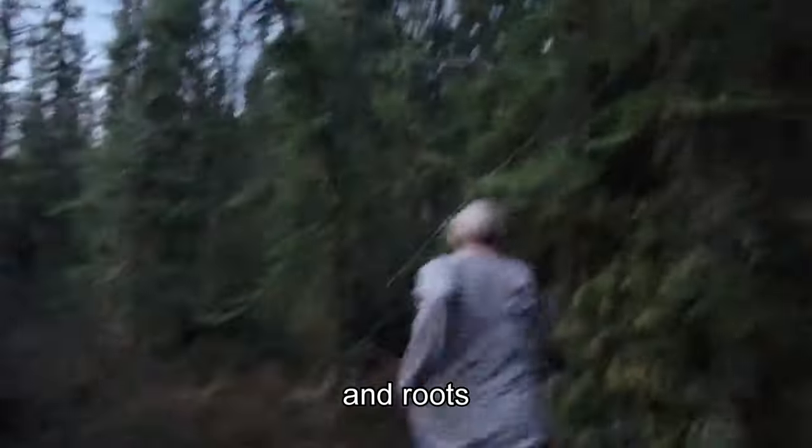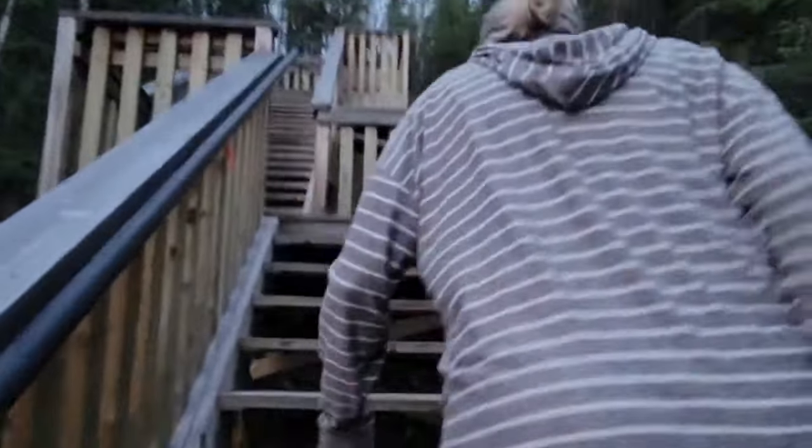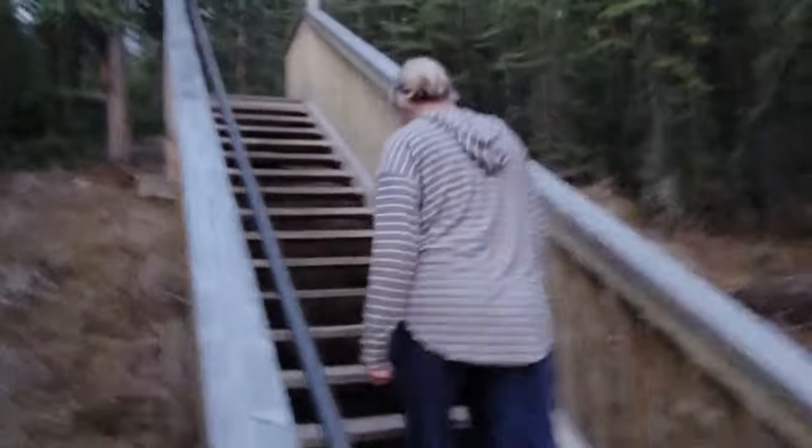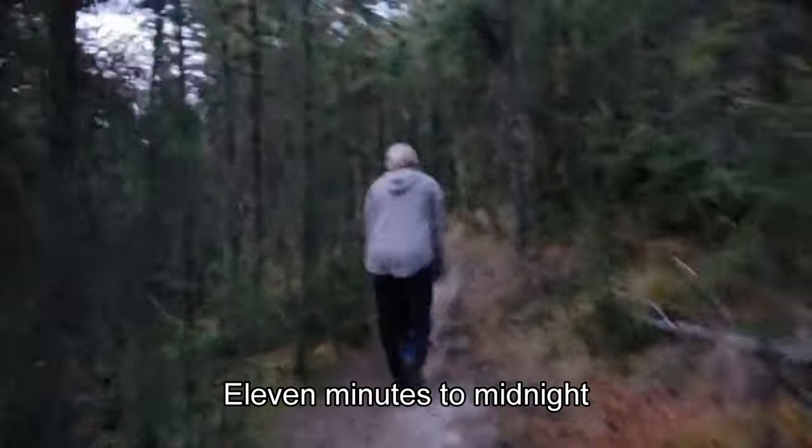Hold on. Uh-oh. And roots. Don't break an ankle. Let's see if you have that same energy going up. Oh, you'll see. Oh, I'm feeling my knees. My right knee is a lot for me right now. Hey. That one, I mean, it's broken. Oh, a little wiggle. This is the easy part. One tiny little bit, looks like. It is 11 minutes from midnight.